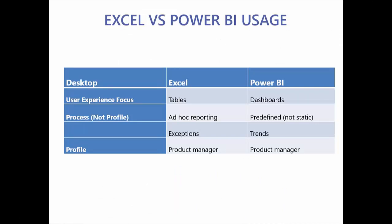Excel is the king, there is no doubt about that. But for desktop usage, regardless that Power BI is free and Excel you probably already have, the cost is not a criterion to select one. Users in Excel would probably be focused more on managing tables, while users in Power BI will be using dashboards. So the usage is defined by process. If you're doing ad hoc reporting or looking for some exceptions, then Excel is the tool to go. But if you are using more predefined reports, we could not say static because they are interactive, and checking the trends, then Power BI is the right tool. So the profile of the person, like a product manager, can use either tool. But it is true that the more the profile of the employees is in an operational role, the more they lean toward Excel, and the more strategic management roles lean toward Power BI.